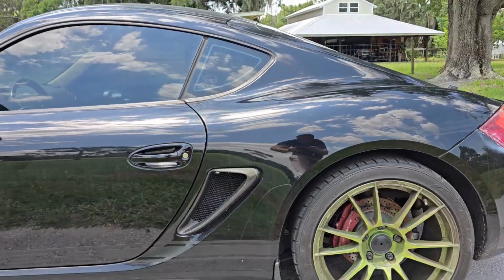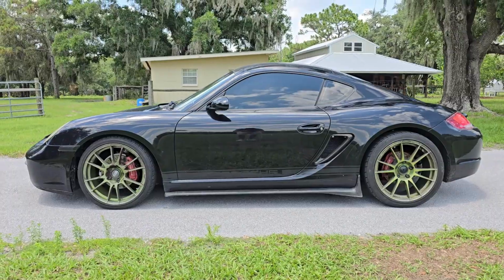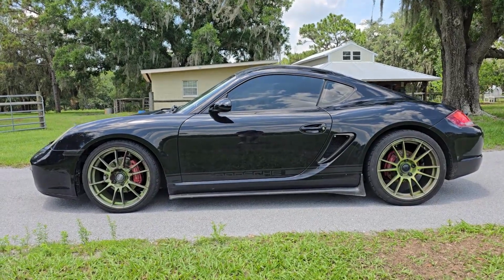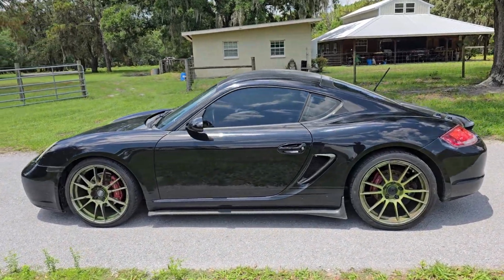I remember the base Cayman being a little bit squishy. It's not squishy anymore. It feels firm. It feels planted. It's just awesome. So here's what it looks like now that it's settled a little bit after our drive. And maybe the rear could go down a hair, but otherwise this thing just works so much better now.